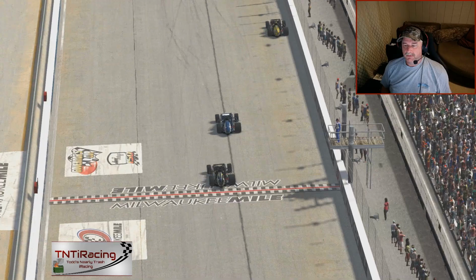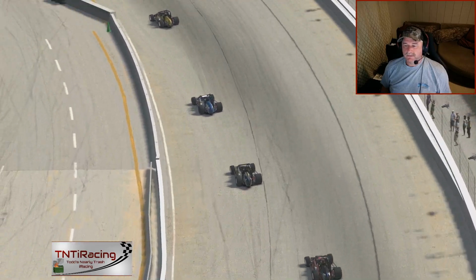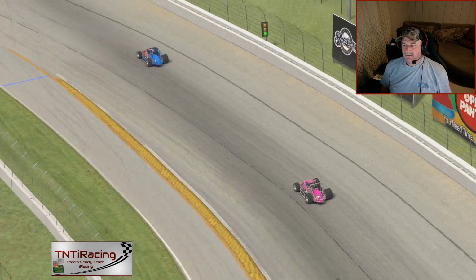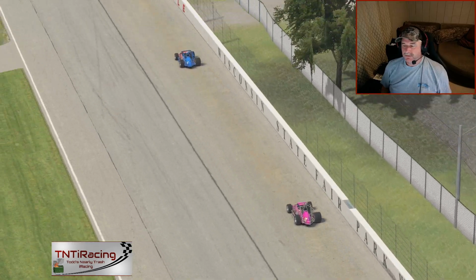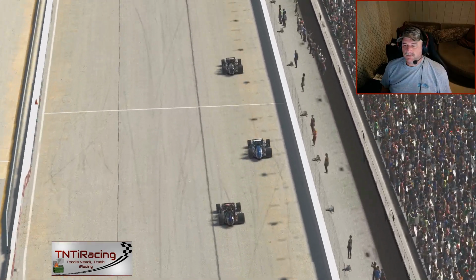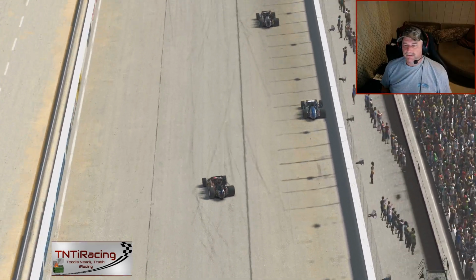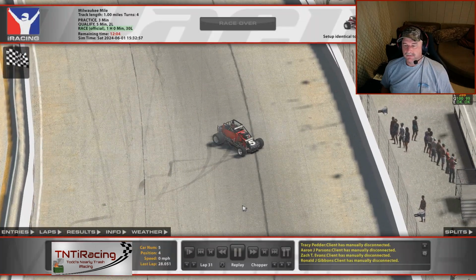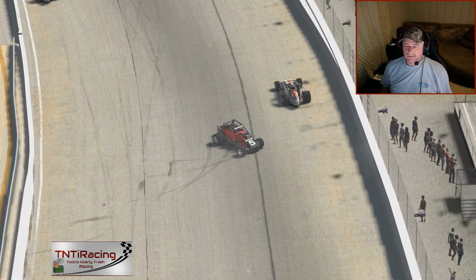Oh! Riding up on the back of Derek. Who was that? That's Tracy. James. Yep. Right hook. These cars get light in the back, man. It is nasty. This must be the end with Josh. Yeah, that's the end of it. So there wasn't a whole lot going on there.